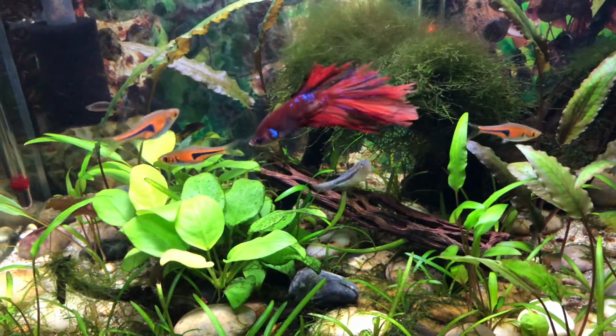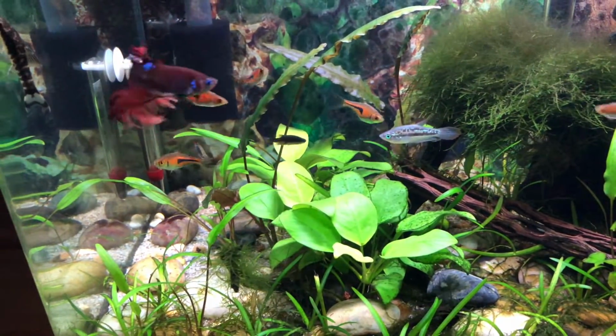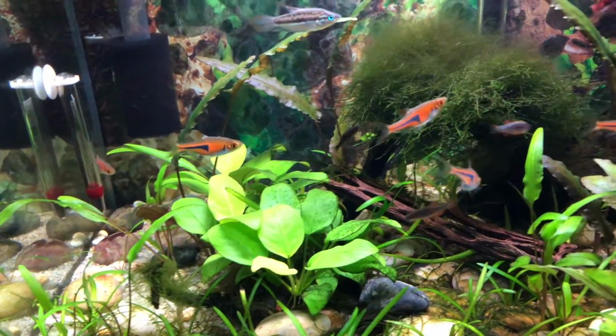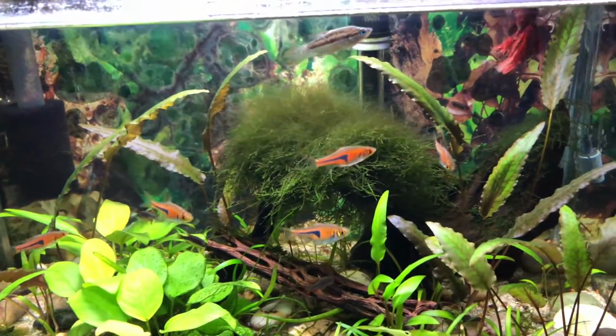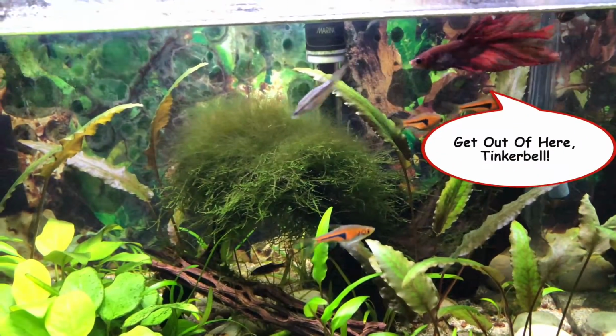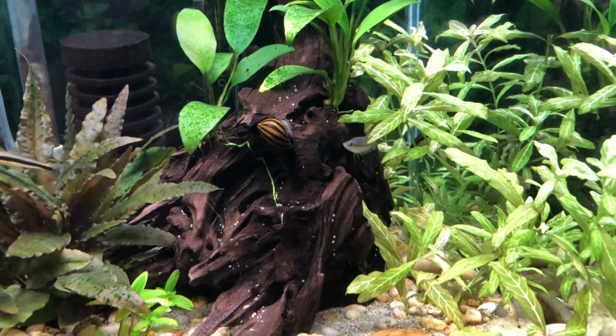Now, why is it so bad this time? Well, I hadn't fed this tank, except for Patriot, for a couple days. These are smaller fish in the tank. They don't need to eat a lot, and I've been reducing the amount of food I've been feeding. Previously, I had been feeding them every day. Now, I don't know if the gourami was bored, Get out of here, Tinkerbell. or if he just simply was hungry, but he really went after the fins this time.